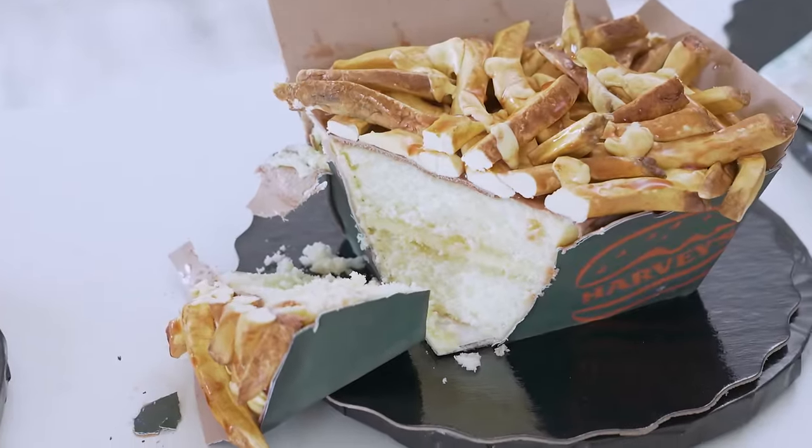Okay, what was the flavor of this one? This one is French vanilla with white chocolate ganache. You can't go wrong. I love modeling chocolate, actually.